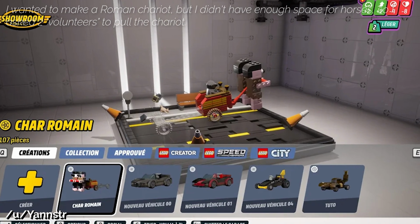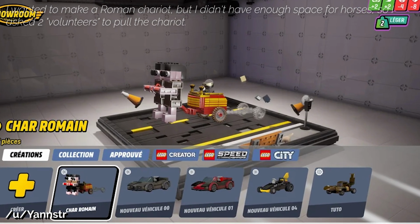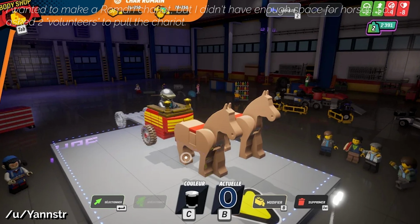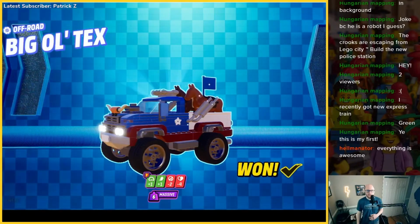He did actually follow up and post an update to that original build where he actually used the horses. And these horses came off the Texas truck. I think it's called Big Tex. Big Tex is one of my favorite trucks in the game. Look at my Texas truck.